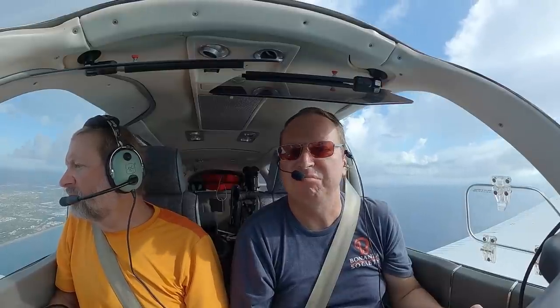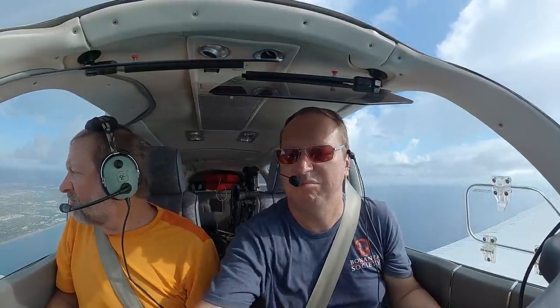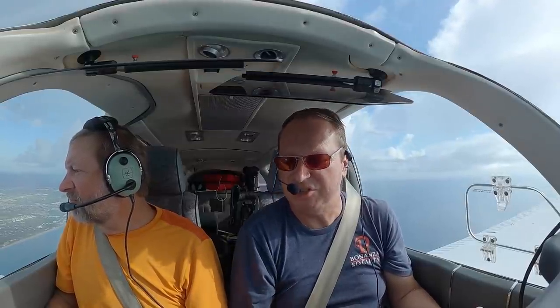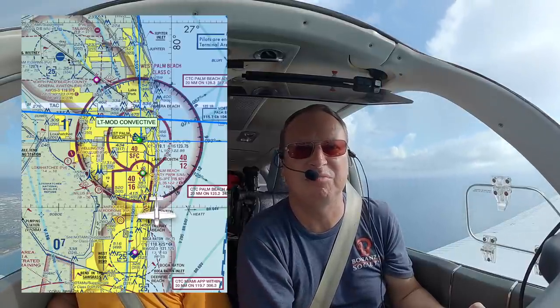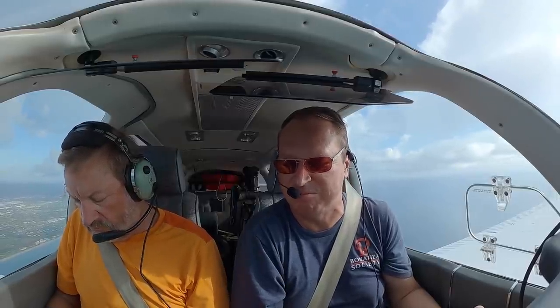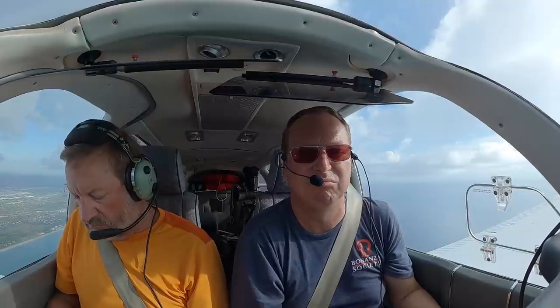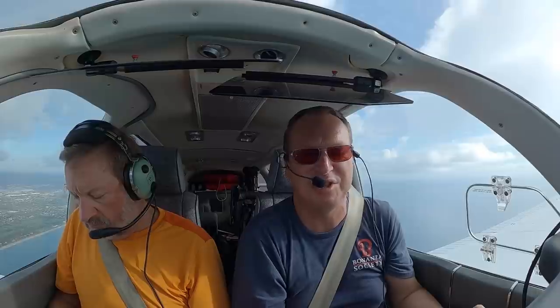Boca Raton Tower, Bonanza 7 Zero Tango Bravo, good morning. 7 Zero Tango Bravo, go ahead. Bonanza 7 Zero Tango Bravo is about 8 miles to the north, a mile offshore at 2000, requesting transition southbound. 7 Zero Tango Bravo, transition approved, altimeter 2992. 2992, transition southbound approved, Bonanza Zero Tango Bravo, thank you.